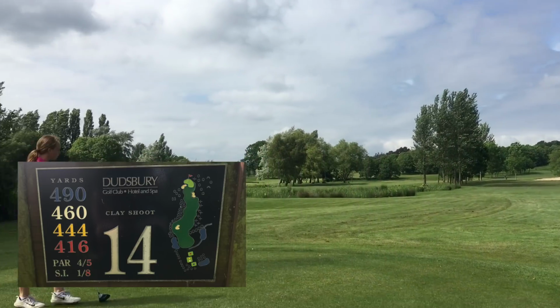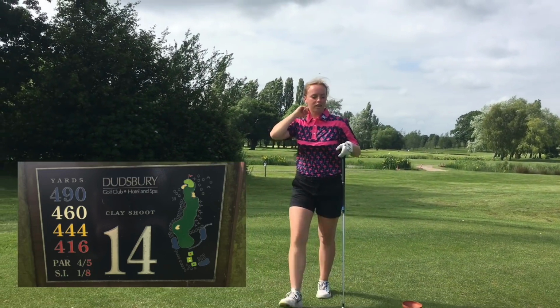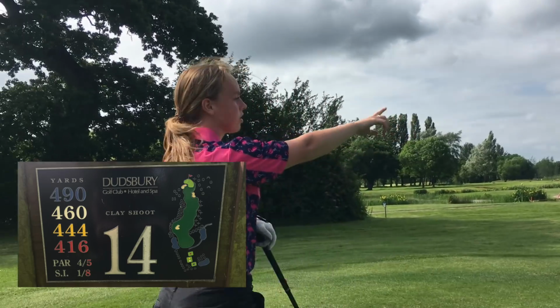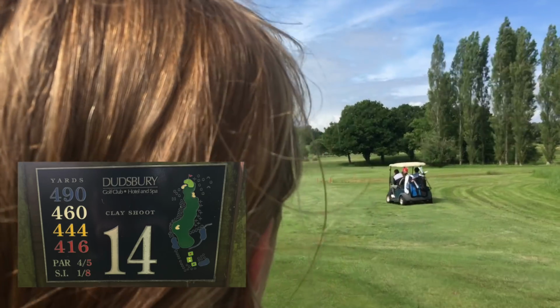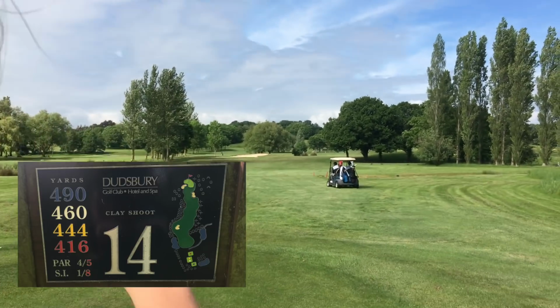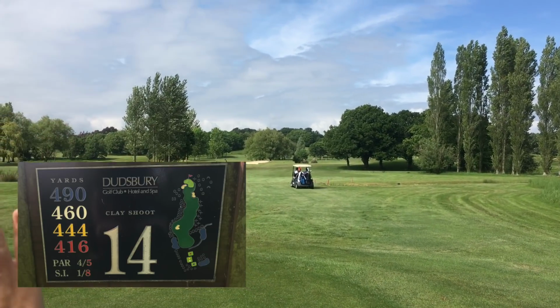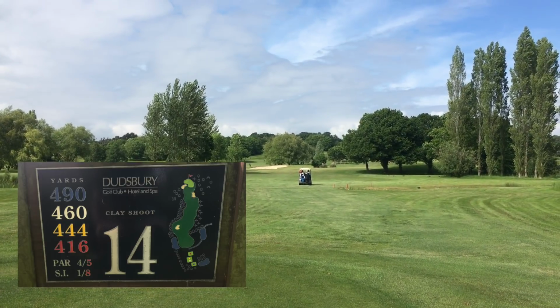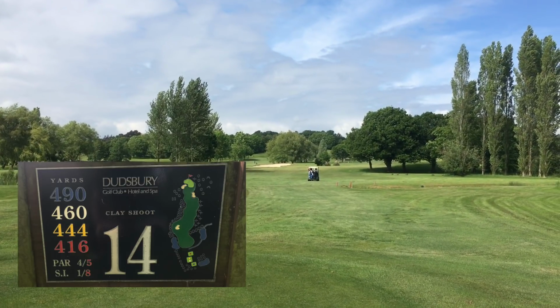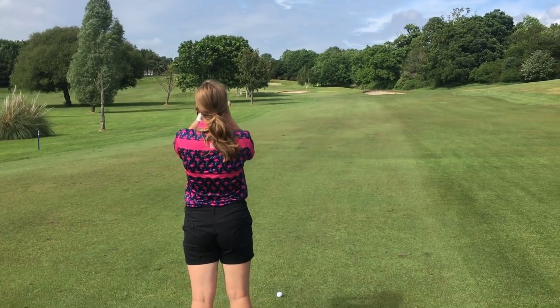Lovely shot, the driver. So I'll try and cut the corner of the tree off, take the bunker out of play, and then there's quite a nice downslope, so it can shoot on a little bit more. If you're on the fairway, it's a chance for a good birdie, as it's a par 5 for ladies. Super shot there, Lauren. Good drive.